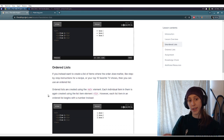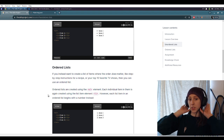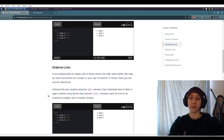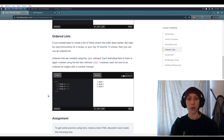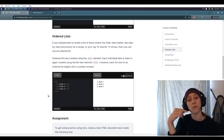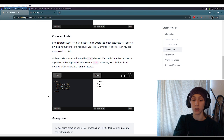Now, ordered lists. If you want to create lists from top to bottom, step by step, you can list them in an order. Ordered lists are created using the OL element instead of the UL, so unordered versus ordered. And each individual item in them is again created using the list element, LI. However, each item will be listed with a number instead of a dash.